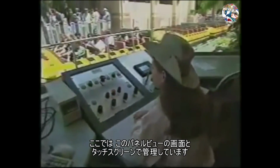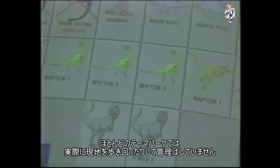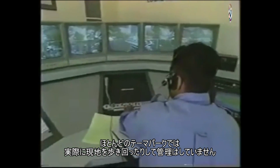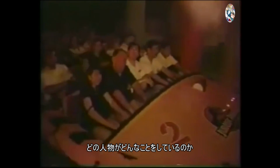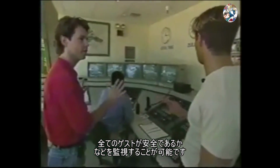This technology of panel view screens, touch screens, most theme parks haven't really moved into this area as much as we have. This can control the entire attraction. We can monitor not only how all of the figures are working, but also just to make sure that all of the guests are safe, everything is okay throughout the ride.